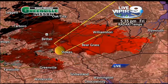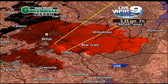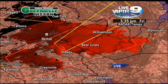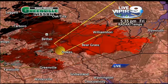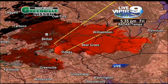He said it is rotating, but right now it may not be on the ground, but we've seen the picture that it was on the ground. So again, this thing is pulsing up and down. One minute it's on the ground, one minute it's not. You cannot take all the precautions necessary. We're treating this 100% as a tornado at this point.